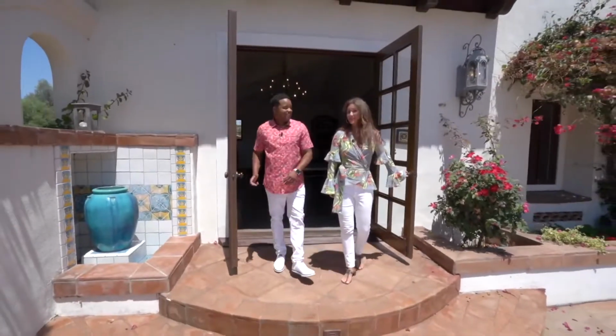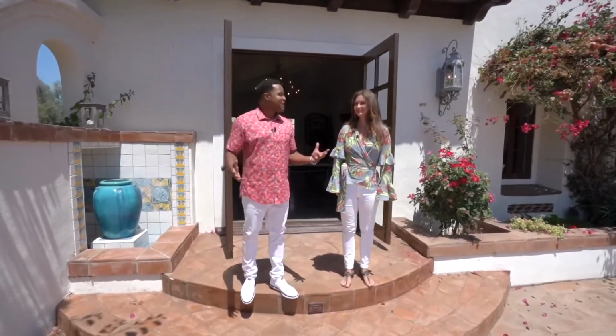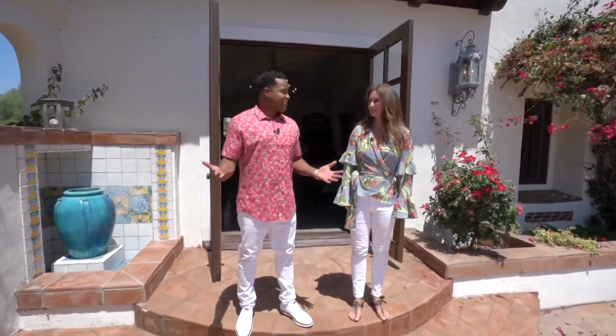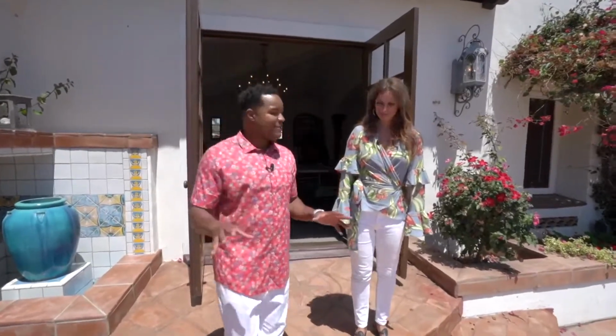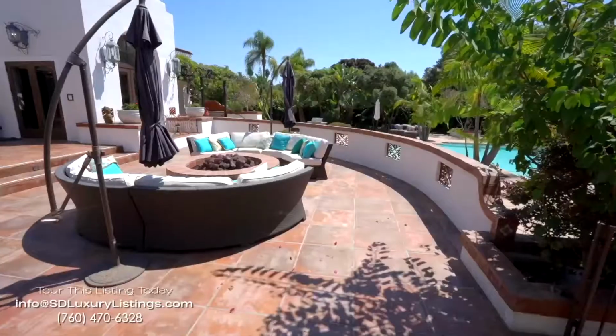Oh, and here we are. There's something about the California sun that is so just amazing. I don't know, there's so many words to describe it. But let's talk about this outdoor seating area. So this is the main entertainment area.